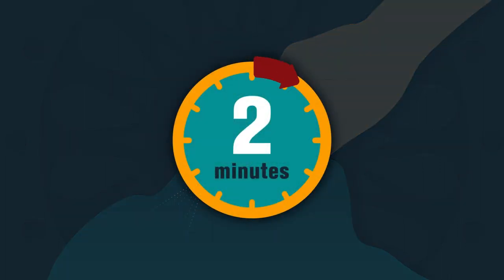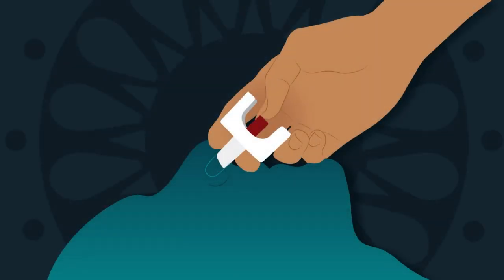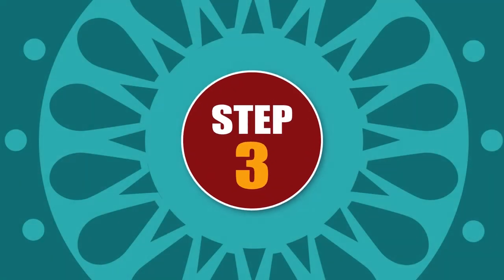If they don't respond in at least 2 minutes, give another dose in the other nostril. If the person has taken fentanyl, it may take up to 4 to 5 doses or more of naloxone, rotating between nostrils to reverse the overdose.